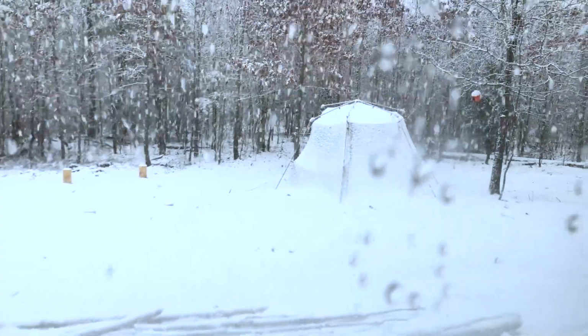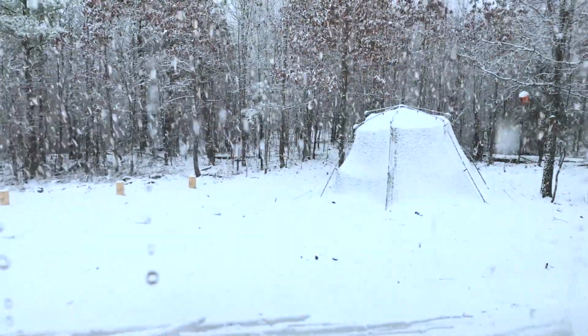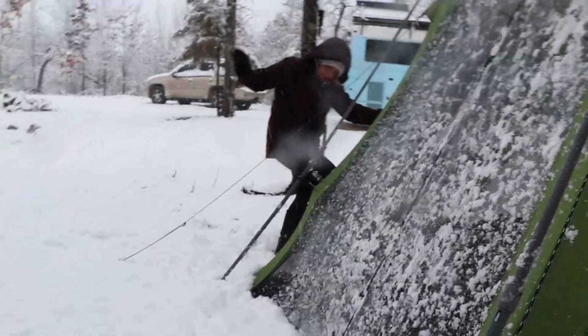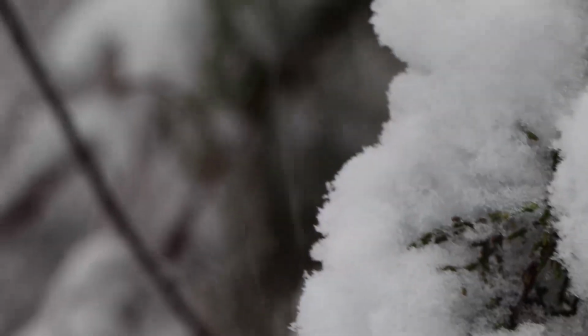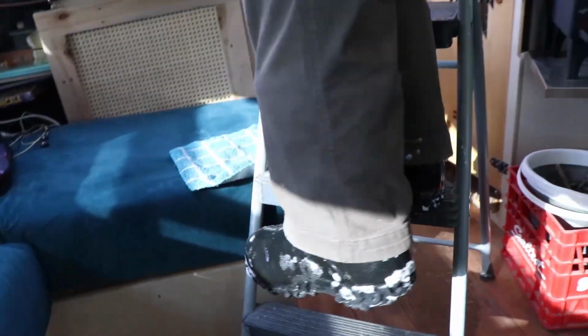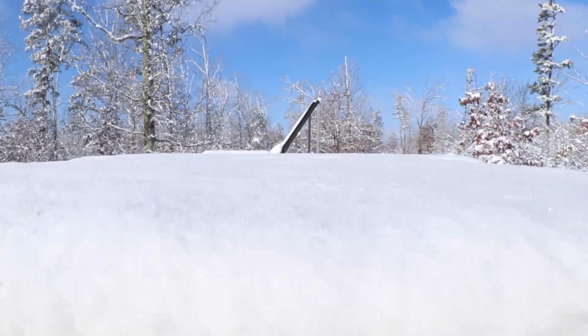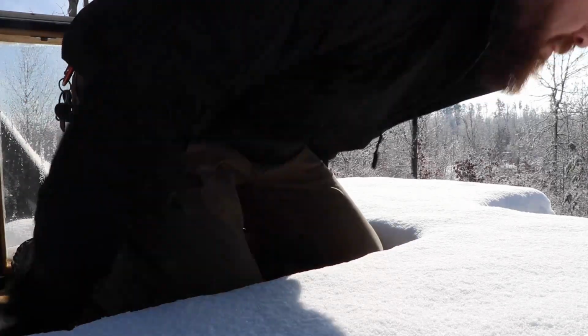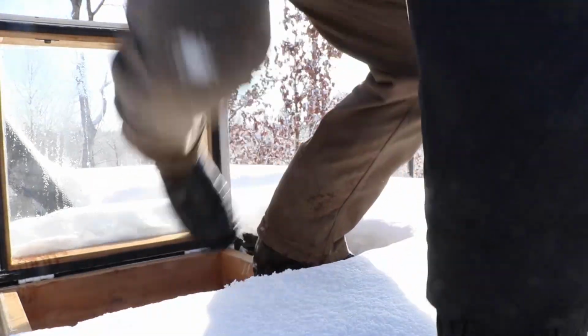That is some serious snow out there. Those fluffy flakes. Oh my gosh, the tent! A little bit of a snow load up here. Snow load. The snow is so soft. Careful, baby.